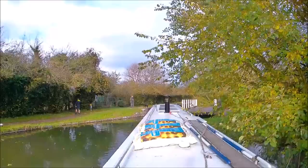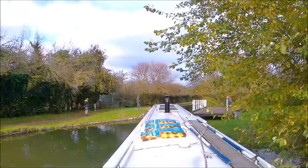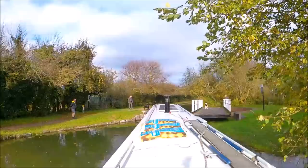Oh no! I was lucky there that the camera didn't go in the water. I've got the bridge open, and there's a kind man walking his dog who's going to close it after me. And that's going to save me going through the same performance on the other side closing it. So I was lucky they came along.